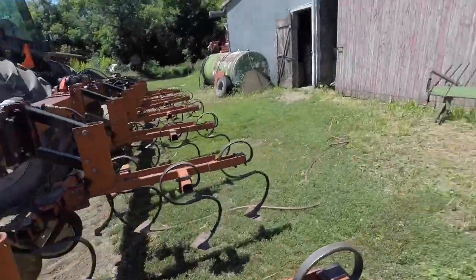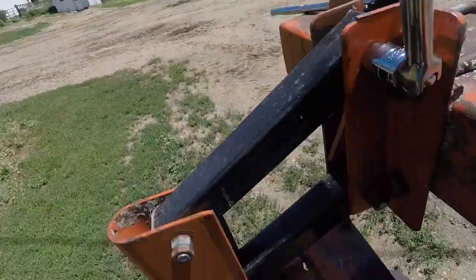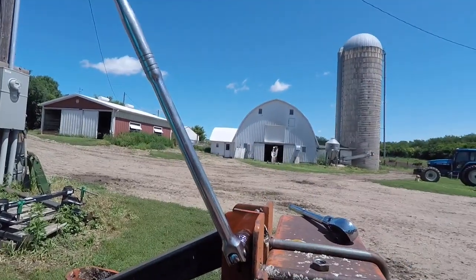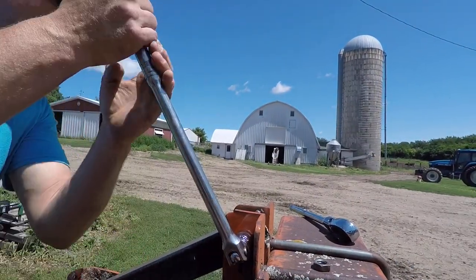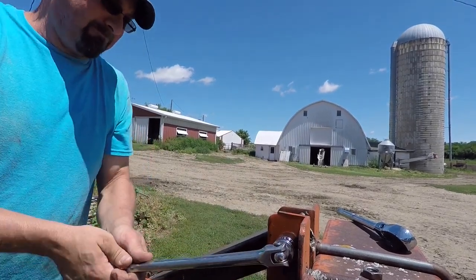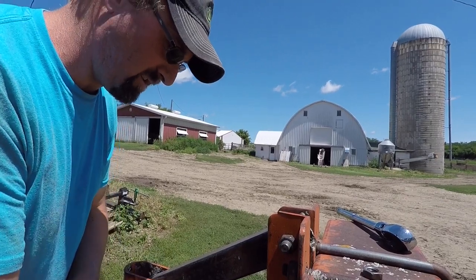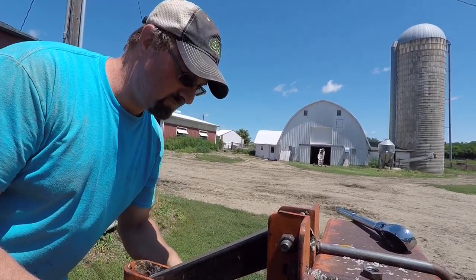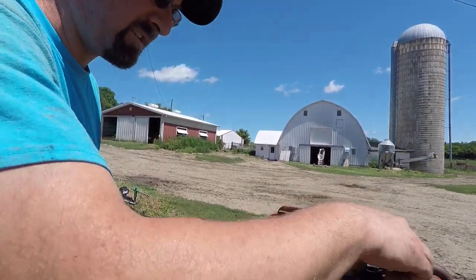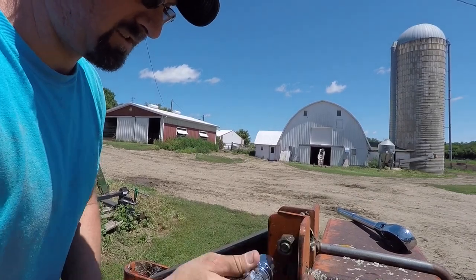What I'm doing right now is I'm in the process of trying to tighten up these things here. I just about got this one tight. These things around here are really, really tight. They've got lock nuts, and these lock nuts are kind of a bugger.